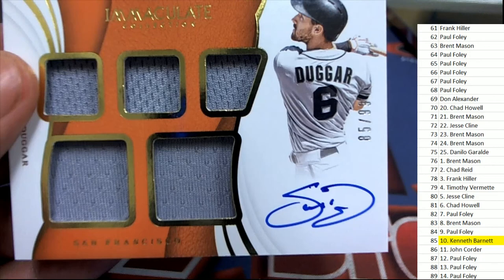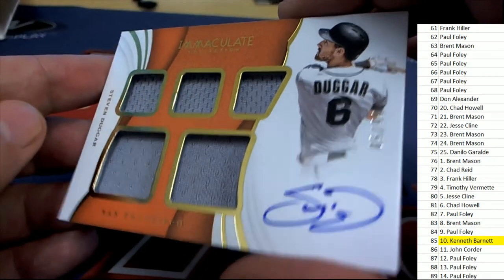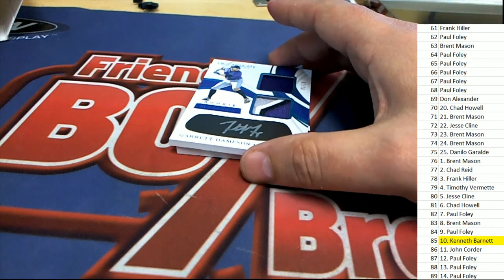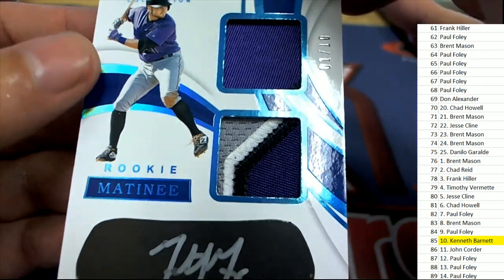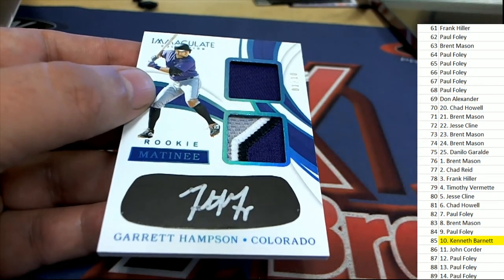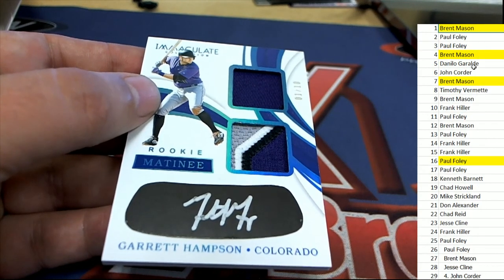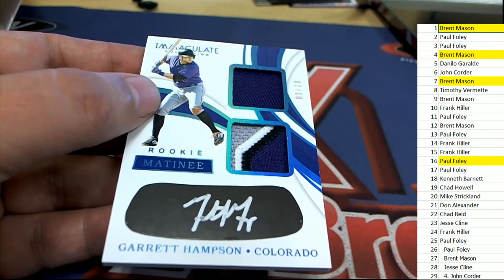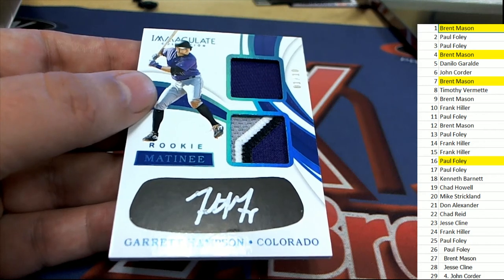Next up, let's hit something good in this Immaculate. Good luck, everybody. Colorado Rockies, 1 of 10. Ho! 1 of 10. All the way up here is Brent, who's come away really nicely in the break. My goodness. Brent, way to go with your hit right here. Terrific.